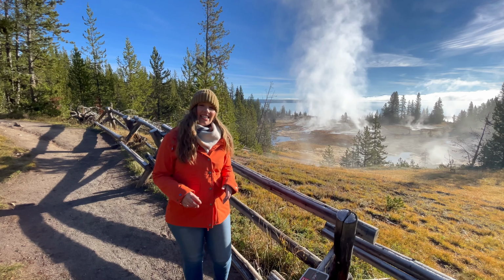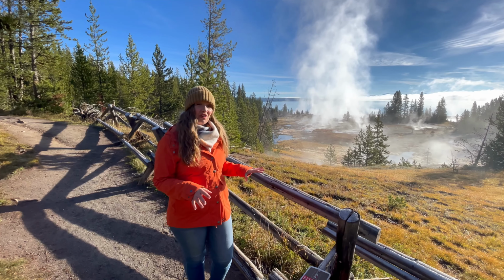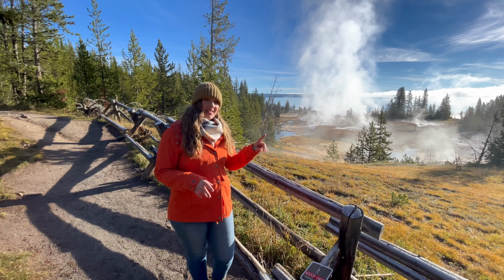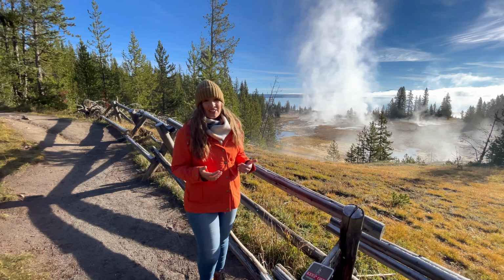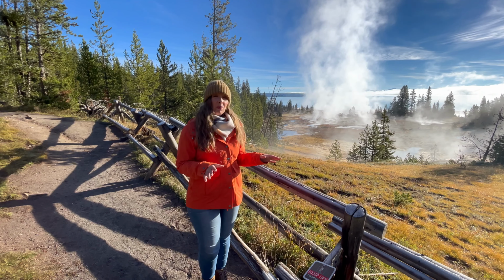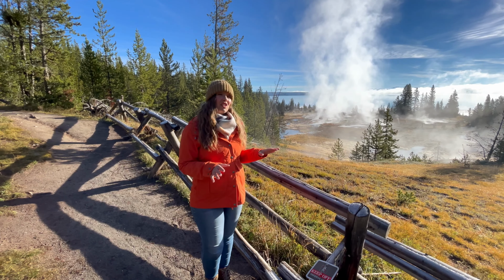Up until 1970, there was a boardwalk that allowed visitors to view these features up close, and the main road even skirted the basin along the shoreline. But for our safety and for the preservation of the area, the road was rerouted to what we see today, and the boardwalk was removed, so there's just this small viewing area.